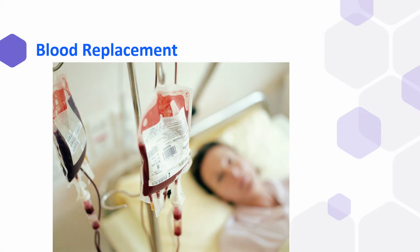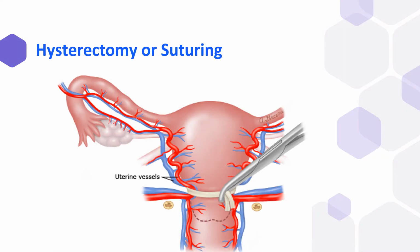Blood transfusion to replace blood loss with postpartum hemorrhage may be necessary. Make certain that blood typing and cross matching were done already. Usually, therapeutic management is effective in halting bleeding.